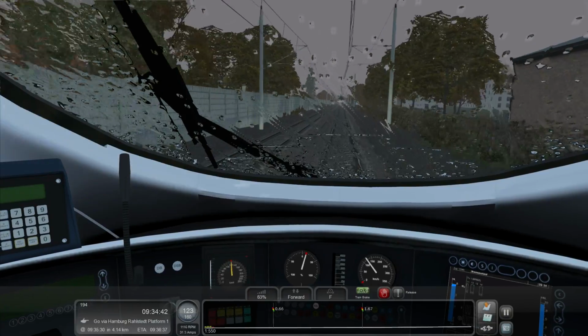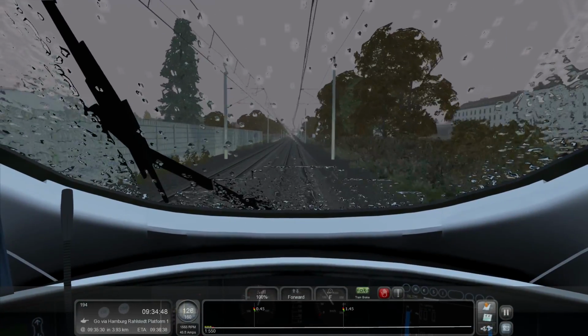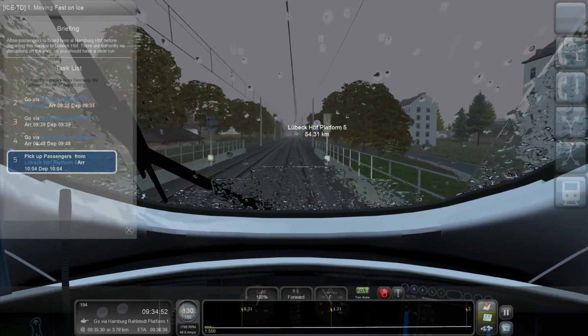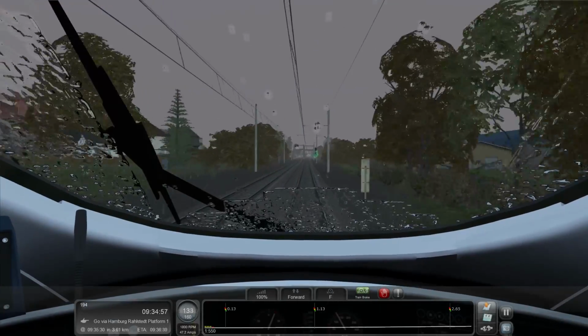Oh, come on, full power. Let's full power it now. Straight up to the 160, let's do this. Good God, the weather's terrible. It's terrible indeed. But we've got to go... How much further have we got to go? 54 kilometres. Okie dokie. Yes, we've still got quite the way to go indeed.